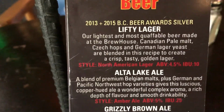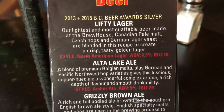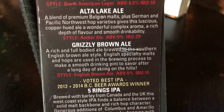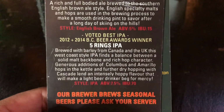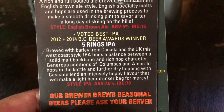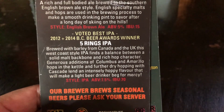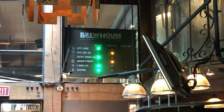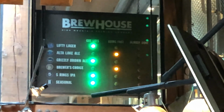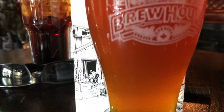So they have some cool beers. Some fun beers, I should say. I like the Grizzly Brown Ale one. Sounds pretty good. And I kind of like the idea of the 5 Rings IPA, kind of in honor of the Olympics being held here. I might try one of these. They have a cool little, almost like a scoreboard telling you what's in and what's not for the beers that they brew here. Here's my 5 Rings IPA.